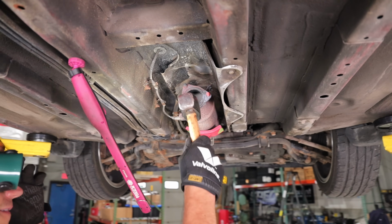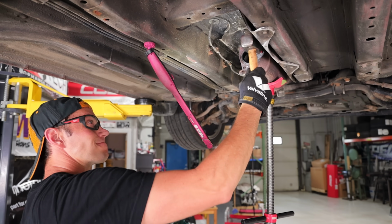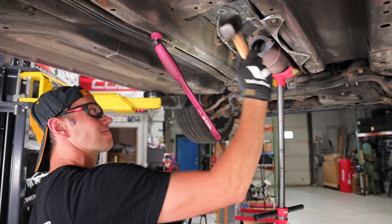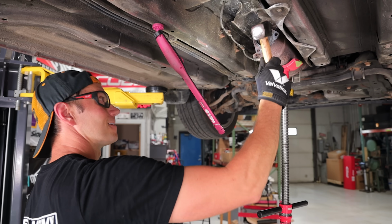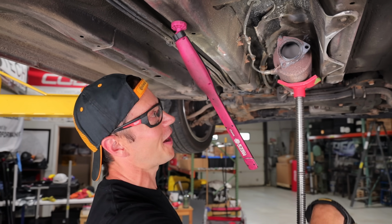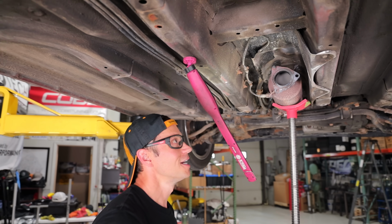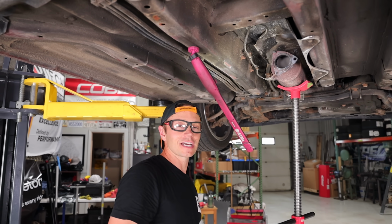Now that I've got that nice and hot, let's see if I can pop this thing out. There it goes. Nice. Success! So you can see we've just got one left there, and after that one's out, we're gonna be able to just run a nut and bolt through there, which is a more conventional way. It's not necessarily the OEM way, but it's certainly gonna work here.